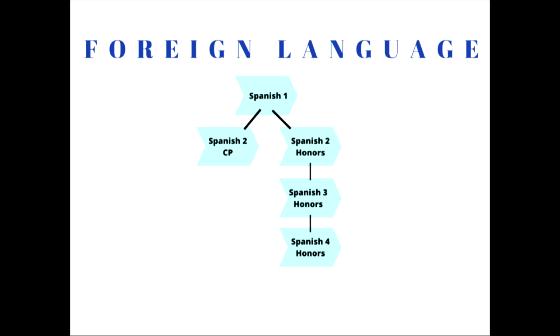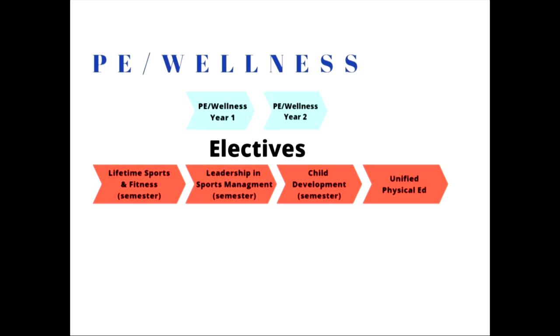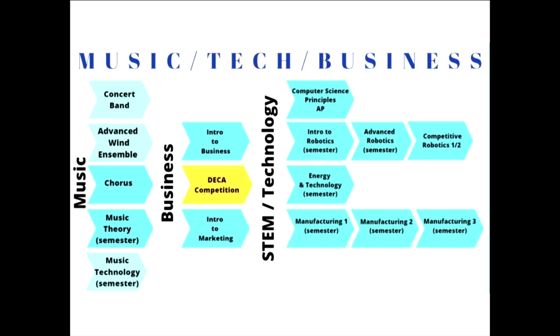Foreign language, students will either take Spanish 1 or 2, depending on the courses that they took in eighth grade. So if they took a full year of Spanish 1, they most likely will get a recommendation for CP or Honors Spanish 2. PE Wellness, there's a 2-year requirement there for PE Wellness. Various electives that you'll find are in our music, tech, and business courses, from various titles of manufacturing to robotics, intro to business, wind ensemble, and so on.